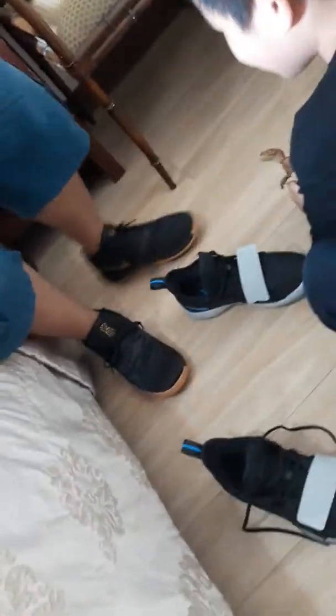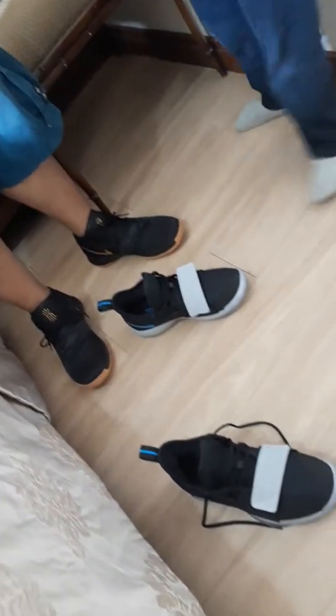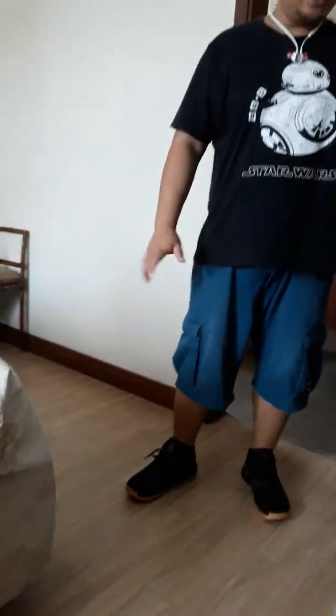Daddy, which one do you like better? I honestly like both of them, but this one has more freedom. If I was playing basketball, I like both of them, don't get me wrong. But this is more flexible to play basketball. See, I'm not an athlete, but if I do the move, it's nice.